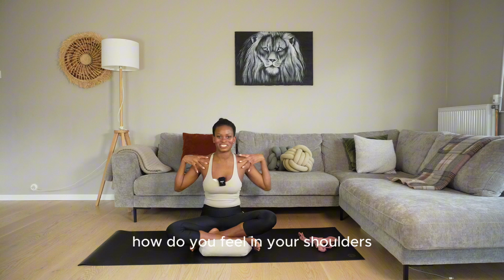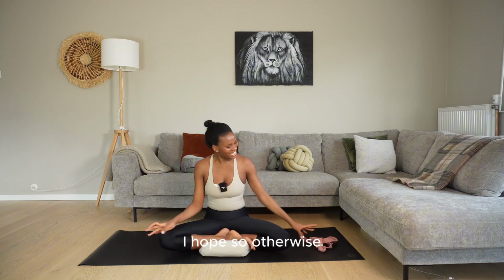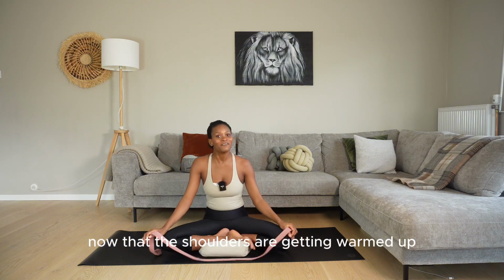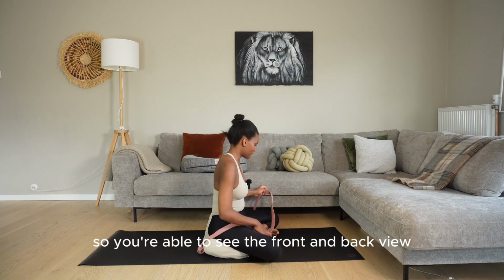How do you feel in your shoulders? Do you feel the contraction in your deltoids? What about your SCM? Do you feel like you released a bit of tension? I hope so. Otherwise, reach for your strap. We're going to do some shoulder flossing now that the shoulders are getting warmed up. We might as well work with that. Going to turn to the side so you're able to see the front and back view.